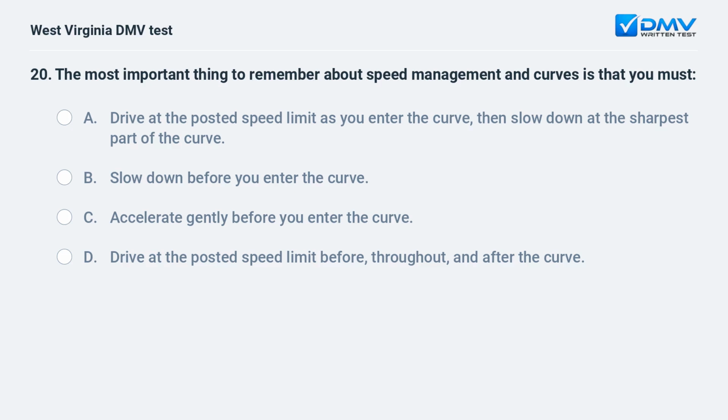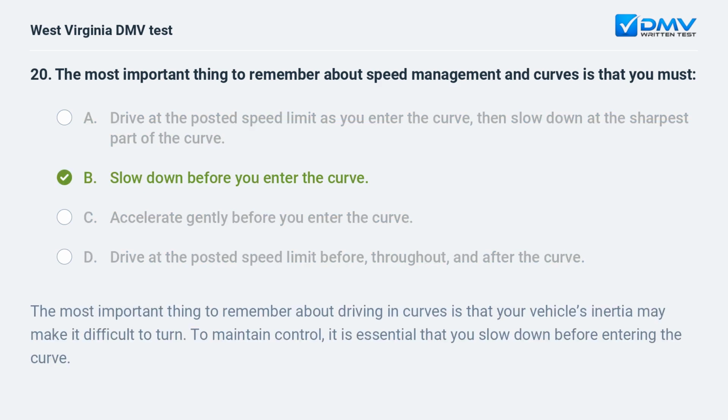The most important thing to remember about speed management and curves is that you must A. Drive at the posted speed limit as you enter the curve, then slow down at the sharpest part of the curve. B. Slow down before you enter the curve. C. Accelerate gently before you enter the curve. D. Drive at the posted speed limit before, throughout, and after the curve. B. The most important thing to remember about driving in curves is that your vehicle's inertia may make it difficult to turn. To maintain control, it is essential that you slow down before entering the curve.